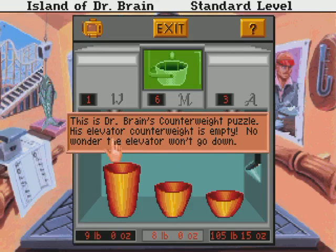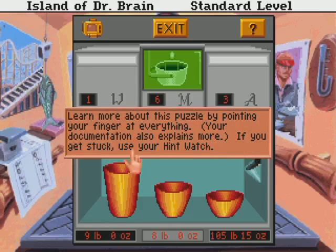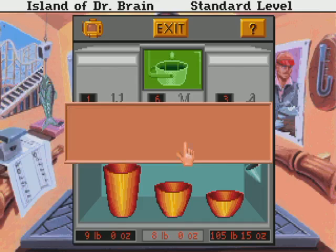This is Dr. Brain's counterweight puzzle. His elevator's counterweight is empty. No wonder the elevator won't go down. Since this counterweight is made from a huge bucket, your job is to fill it up. The counterweight, huge bucket, is divided into 3 sections. Left, center, and right. Learn more about the puzzle by pointing your finger at everything. Your documentation also explains more. If you get stuck, use the hint watch.